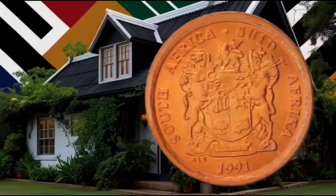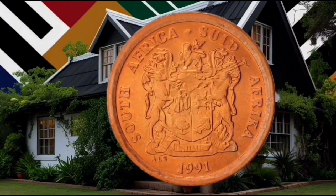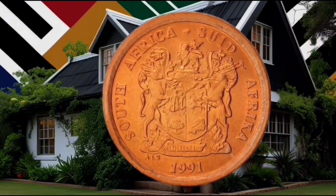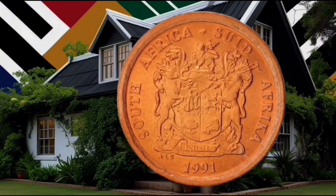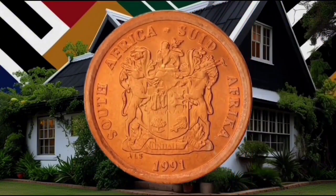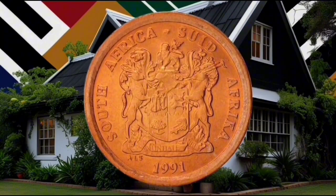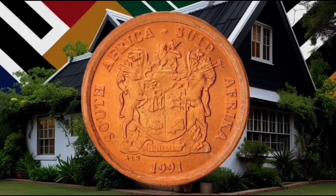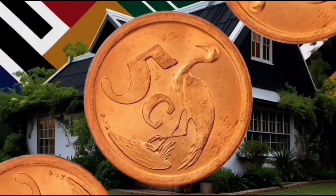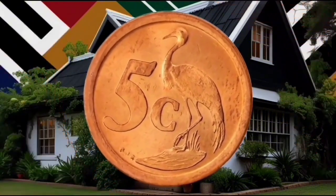As demand grows for coins from regions outside Europe and North America, coins like the 1991 South African 5 cents are gaining prestige. Now, let's talk about value. While most circulated examples of the 1991 5 cents coin may fetch only a few dollars, an uncirculated or proof condition coin, especially with rare errors, can be worth thousands.